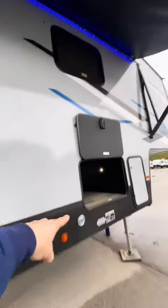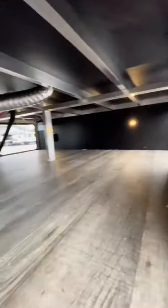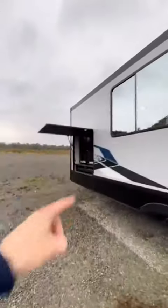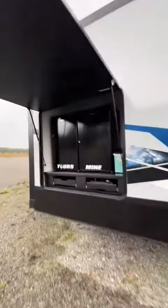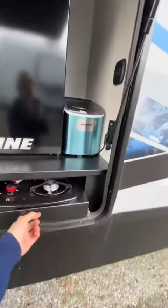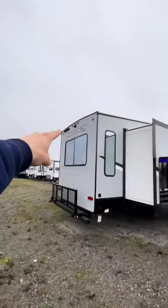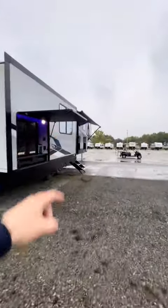We got a leash latch under this huge awning for shade. A ton of pass-through storage in here for all your toys and goodies. We got an outdoor shower in the back, and then over here we have this really nice outdoor camp kitchen. Yours and mine refrigerators, 2-burner gas stovetop, and an ice maker out here. We also have some accent lighting for that. That's really nice. And then around the corner, we got a rack in the back and a backup camera up top. It's raining, so let's go on inside and check it out.